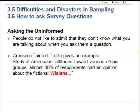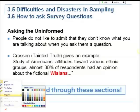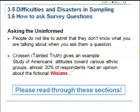And I like this last example. Tainted Truth is a book by Cynthia Crossen. Oops, why is my pen not working? And she reports on a number of interesting studies. One of them was showing the extent to which people do not like to say they don't understand the question or they don't know what the question's about.